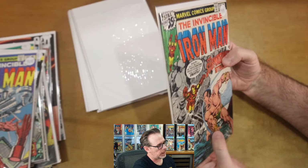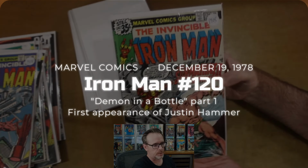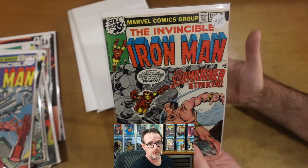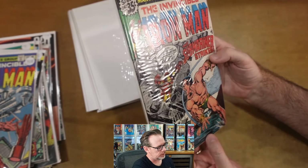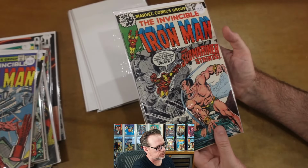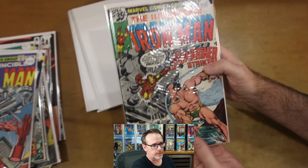And then we have Iron Man 120, another Iron Man key. This is the first appearance of Justin Hammer. This is also the first part of Demon in a Bottle, arguably the most famous Iron Man storyline, maybe next to Armor Wars. But love grabbing this book, Iron Man 120, featuring the Submariner.